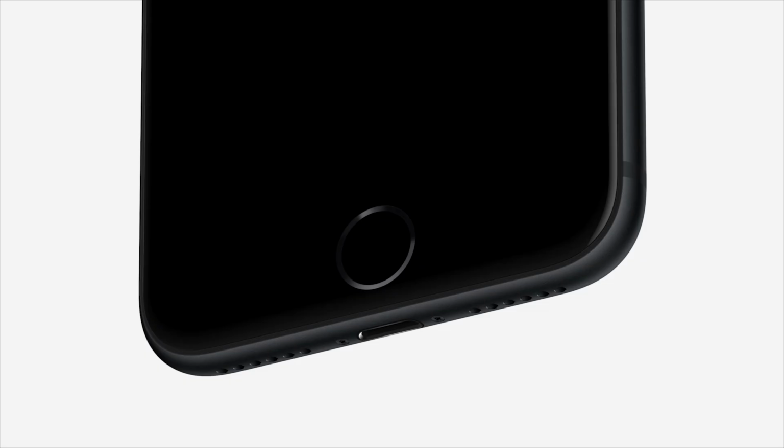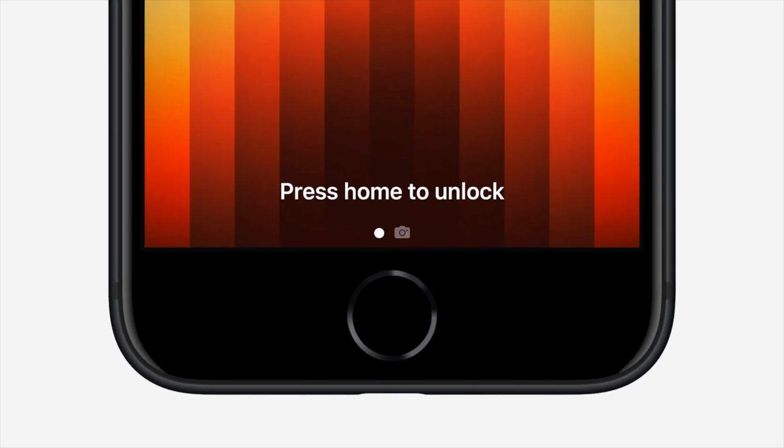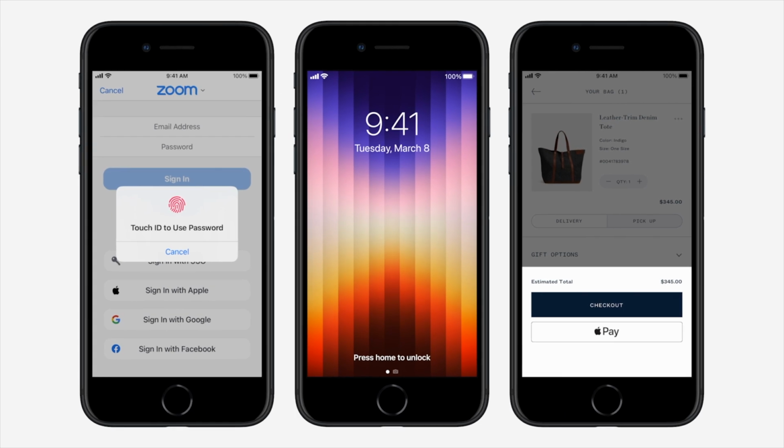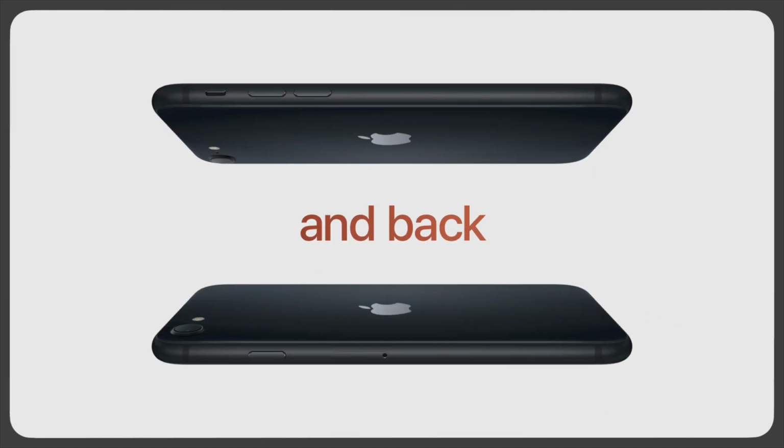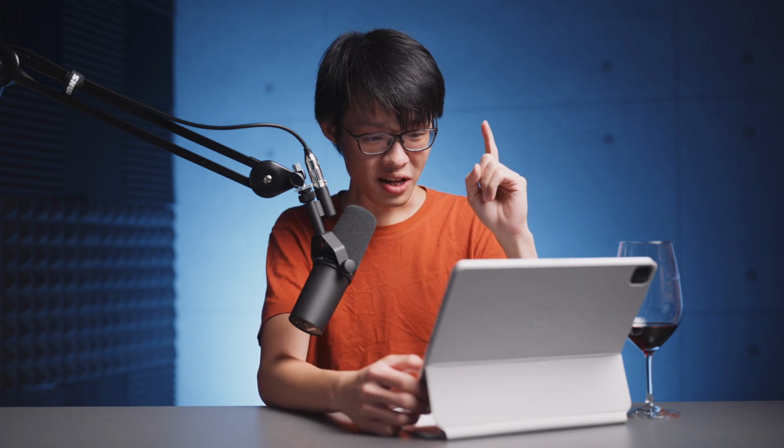So from what I've seen in the event, it looks quite similar to the old iPhone SE. It's got new colors. I think it's got Midnight and Starlight now, as well as Product Red. The glass has been updated. They're saying it's the same glass you'll find on the iPhone 13 Pros. It also now has 5G. So there's that. The camera's been upgraded. The camera now has Deep Fusion.